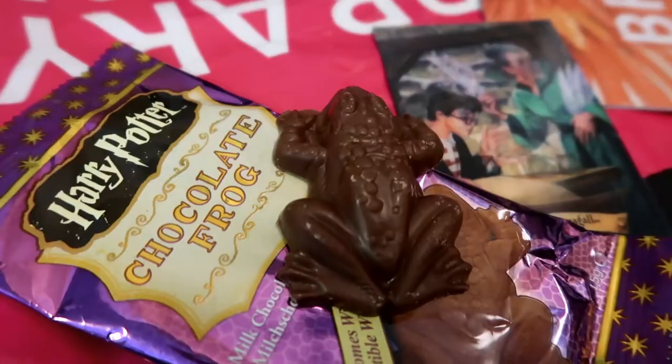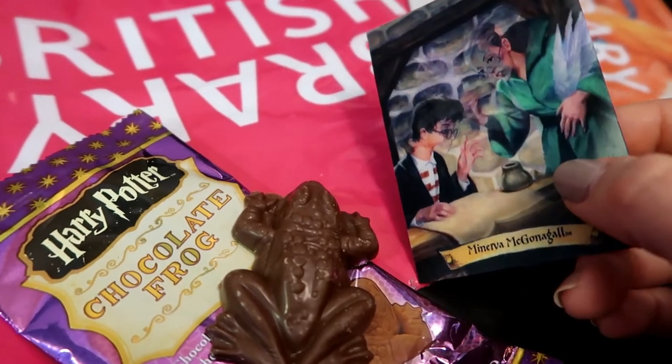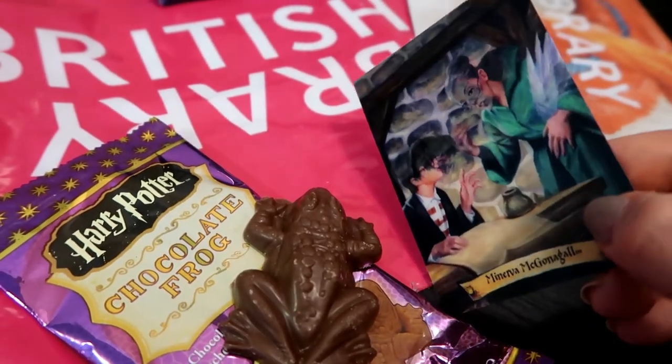I got Professor McGonagall. That is so cute. Okay, I'm very excited to try this out and also to read this in more detail, but that is purchase number one that I made while I was at the British Library. And purchase number two is, oh my gosh, I cannot wait to wear this item.